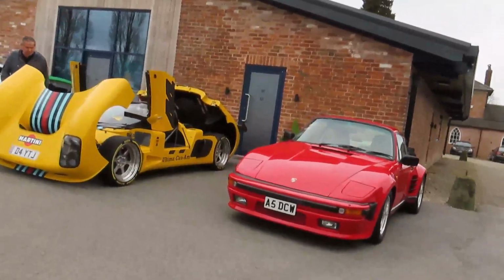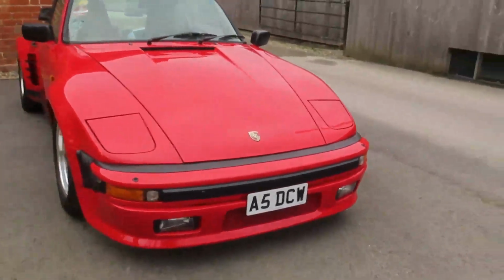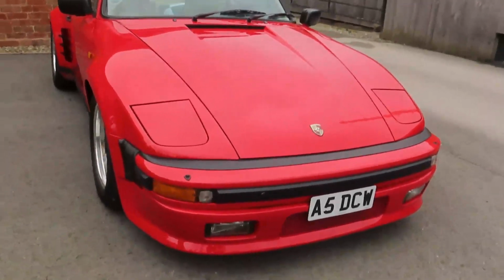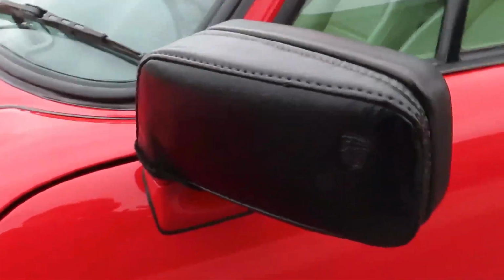Another regular to this meet is, no, not a 911, but a 930 turbo. The main difference being this slopey front. So this is basically the same underneath as a 911 turbo of the 80s, but with maybe a bit more of a Le Mans style front. This is a left-hand drive example. I like the little gloves for the rear view mirrors.